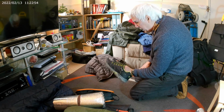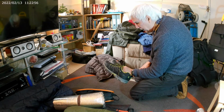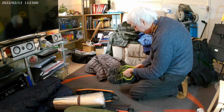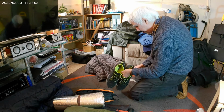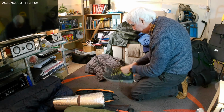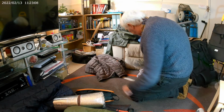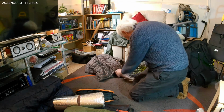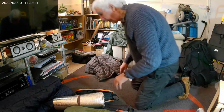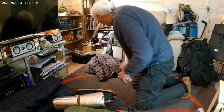Again, I think they was £30 in one of the local shoe shops somewhere. Can't even remember where I bought them. One of the shops uptown. They need a clean, as you can see. That's my footwear, and a nice thick pair of socks I'll take along with me as well.